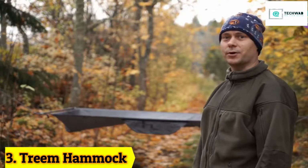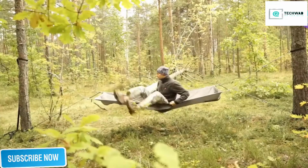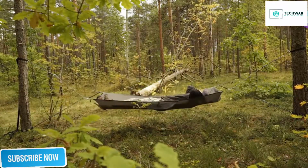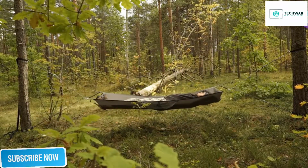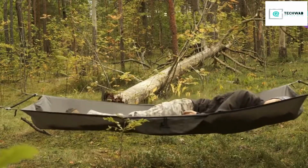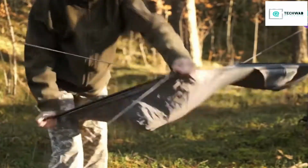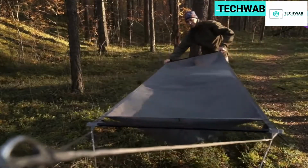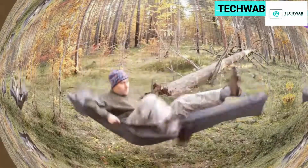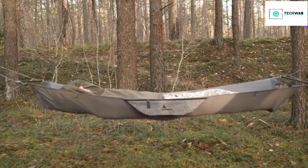This is my hammock. Let's call it Treem Hammock. It's likely one of the most comfortable flat-lay hammocks you can ever find. It feels almost like a bed. Its innovative 4-connection point construction makes it very stable and impossible to flip over. But still, you can enjoy a little swing if you like.